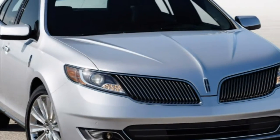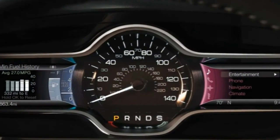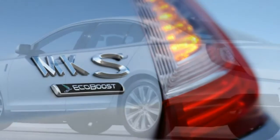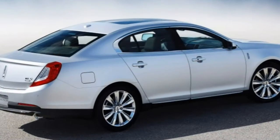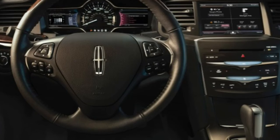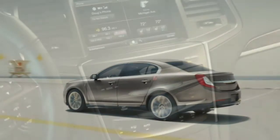In government crash tests, the MKS earned a top 5-star rating for overall performance, with 5 out of 5 stars for overall frontal impact protection and 5 stars for side impact protection. In Insurance Institute for Highway Safety testing, the MKS earned a top rating of good for its moderate overlap frontal offset, side impact and roof strength testing, but a poor rating in the small overlap frontal crash test.